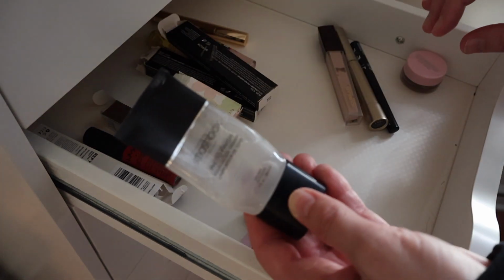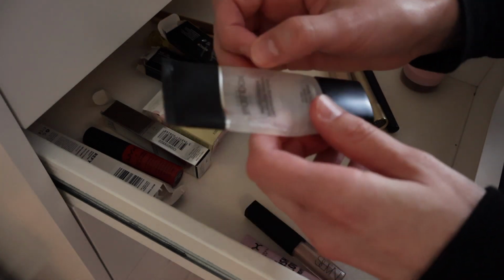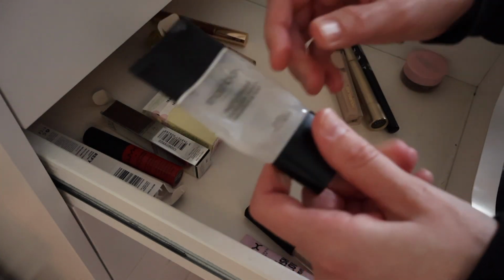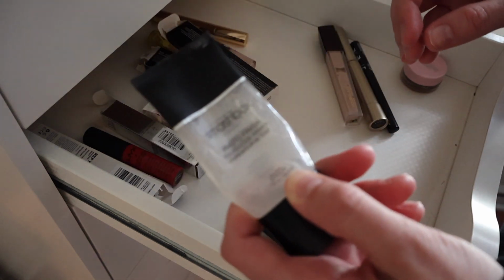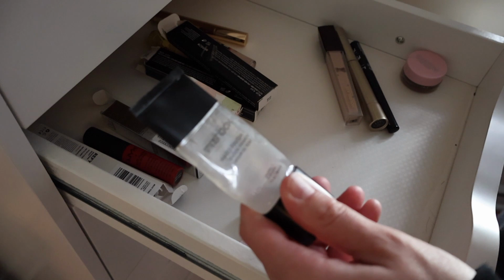This is the Smashbox Photo Finish Primer. It's at its very end, and I think I was just too troubled by squeezing it out. I don't really wear a primer right now, but yeah, I think this one we'll give a send off.